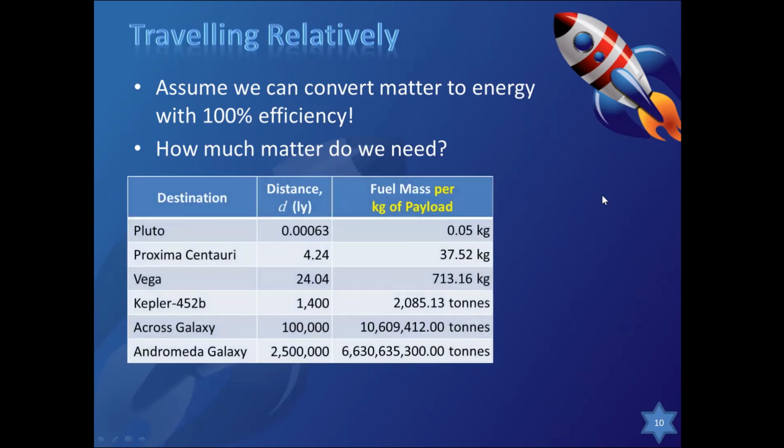Well, back to our table here again. We want to achieve an acceleration of 1g for the journey, and this is the amount of fuel you would need to have to be destroyed completely, so per kilogram of payload. So to get to Pluto, not too bad. There's only 50 grams of matter that would need to be destroyed to get you out to Pluto in a reasonable time.